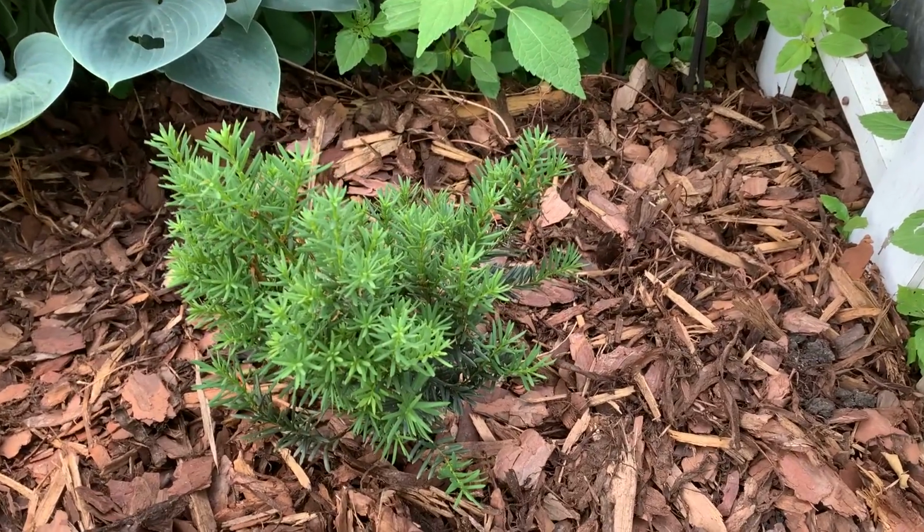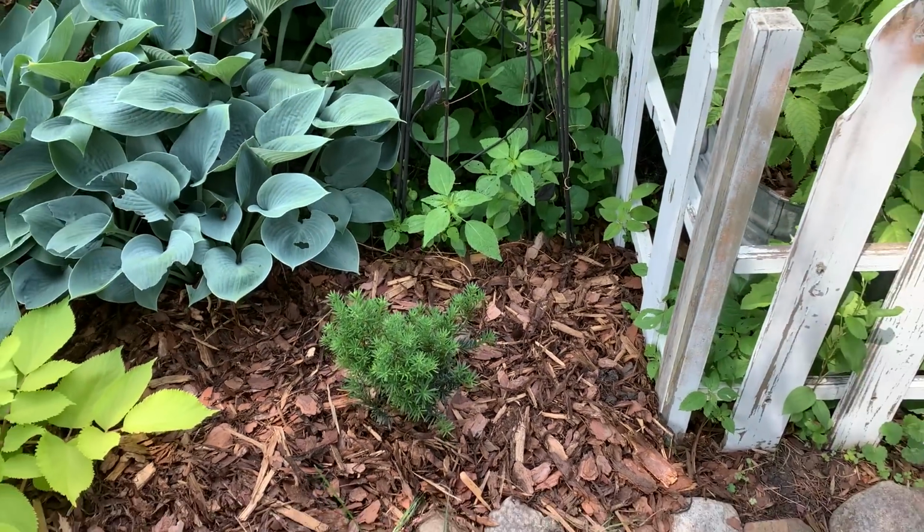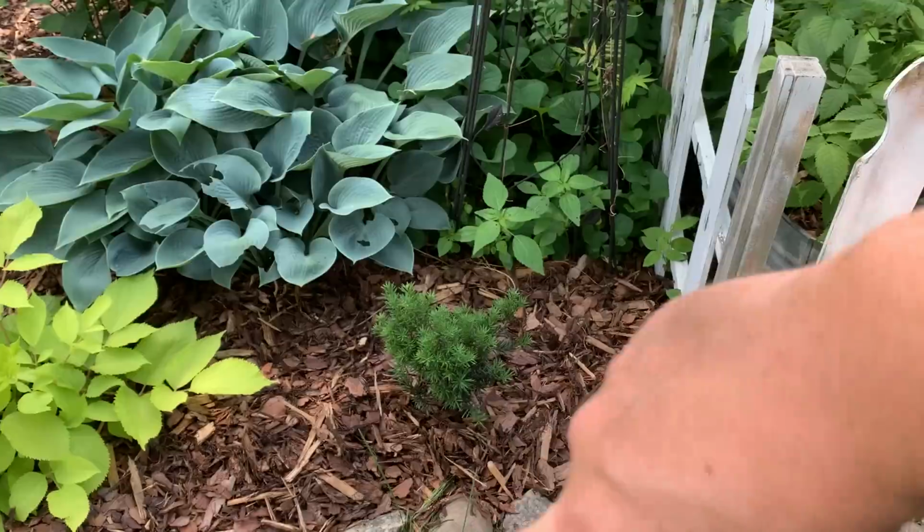I did move one of my Stonehenge yews. This is the only one that looked good enough, so I think it'll do good. I mean, eventually it can just kind of fill in this whole area.